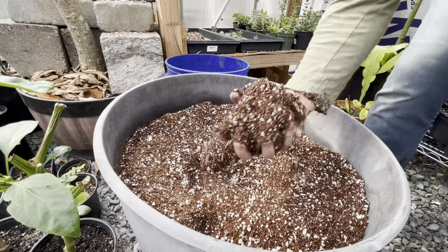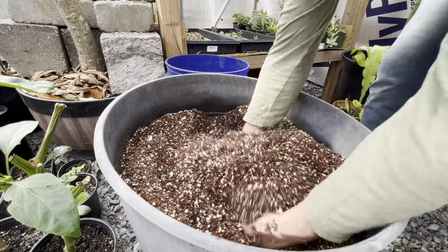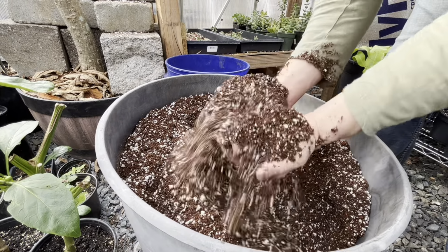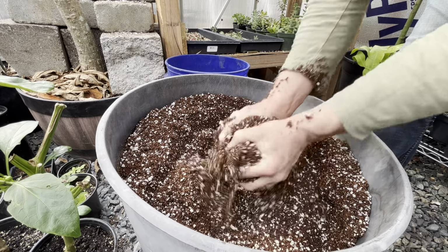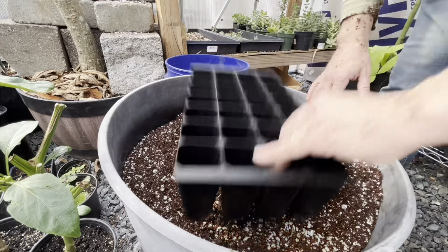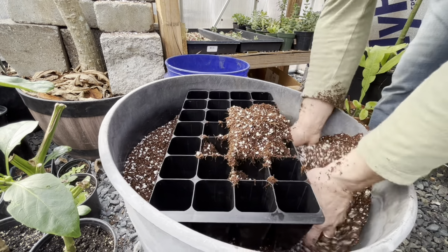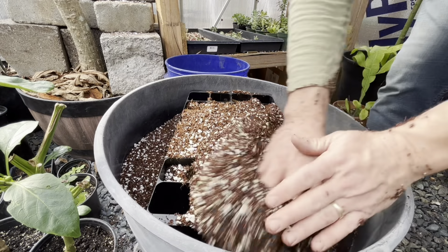It's great. See how I dig in here? It's loose, it's not clumpy, but this is wet in a good way. It's moist. Again, this is coconut coir. You're looking at about 60% coir, 40% perlite, upwards of 50-50. It's because it's all eyeballed. But I'd like to have just a little bit more coir. But for now, I'm going to put this mix in these seed trays. Just like that.